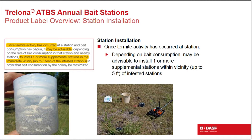Now, once I get control, I've gone through a feeding cycle, the termites are gone, and I'm not seeing activity in the area, I can pull those supplemental stations and just leave the one station back in there as part of my coverage around the rest of that structure. So you have opportunities to increase that bait consumption even faster.